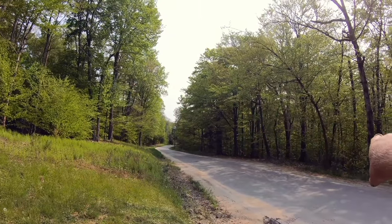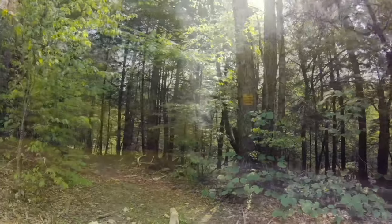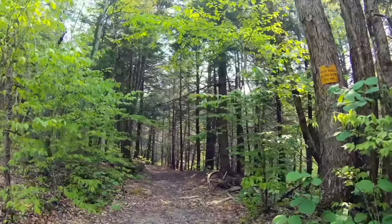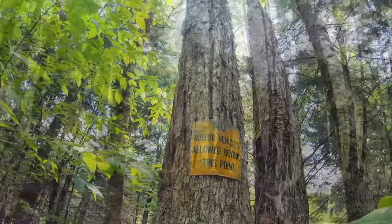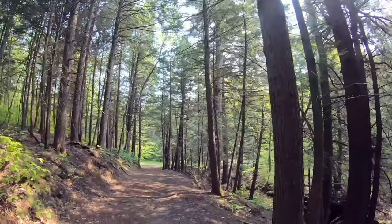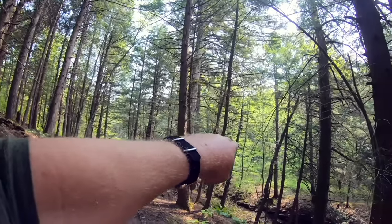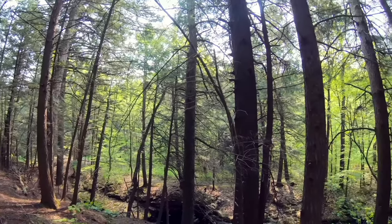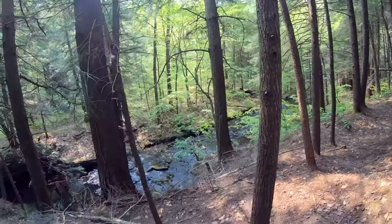And all along the right-hand side is state land. This looks like private land. Ooh, this is a nice old trail. This is labeled no motor vehicles allowed beyond this point. Without going all the way down to the bottom of the hill, there's a bridge going across the creek and up into the hills. I would imagine this is a snowmobile trail in the winter. Well, it's always a snowmobile trail, right?